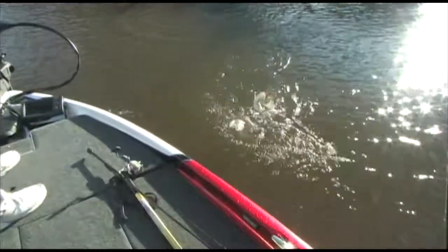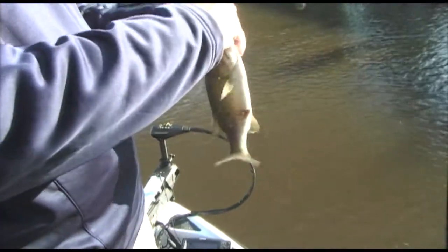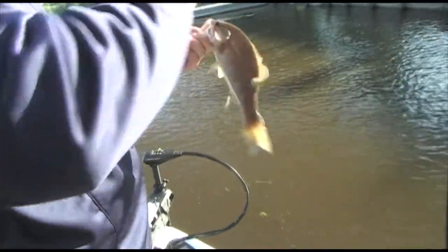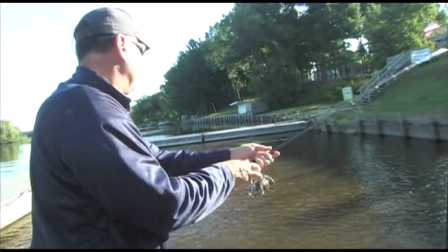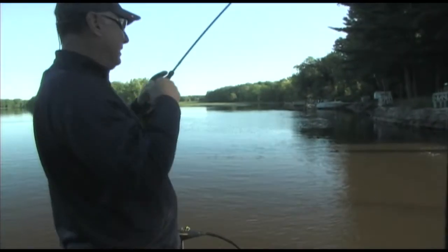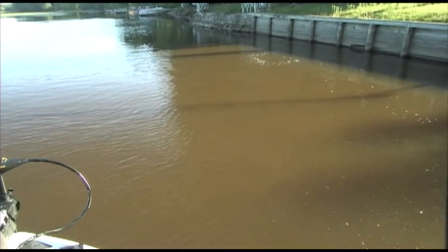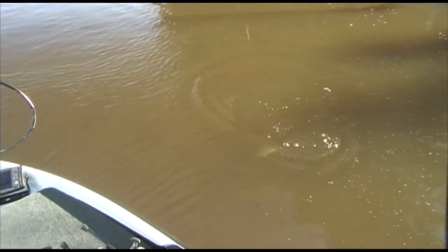Keeper, not a giant. Maybe not even a keeper, but a fun one. He's got to be 13. 12, 13. There's tons of those in this river, just all over the place, and boy, are they fun to catch. Not a giant, but okay. Boy, these small ones. I think this is only a 13, 14 inch fish, but he's fighting like, oh, he's a little better. I can say fighting like a champ.